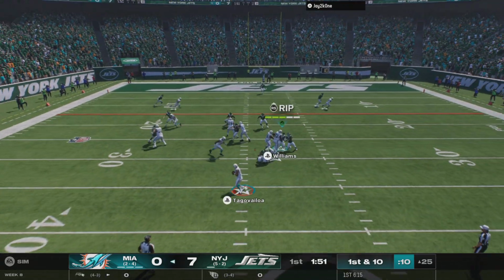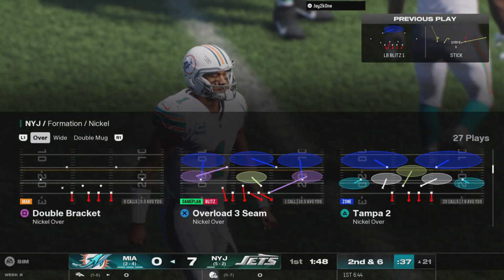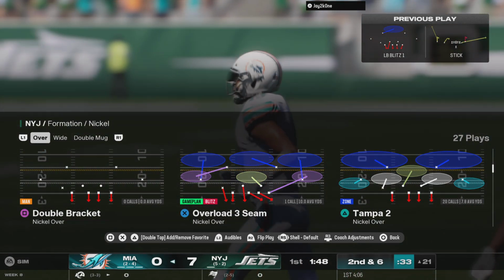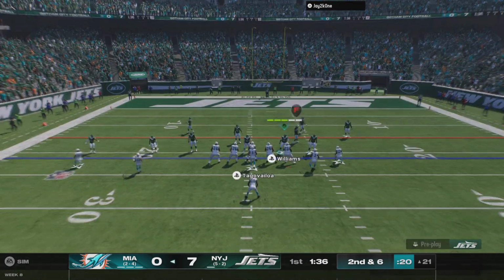Tua off the play fake. Throw left side, complete. And he's going to go out of bounds just short of that red zone. Every once in a while, it's fine to be conservative on first down, especially when you get enough to stay on schedule and get a little something coming out of it, too. 2nd and 6 coming up here.